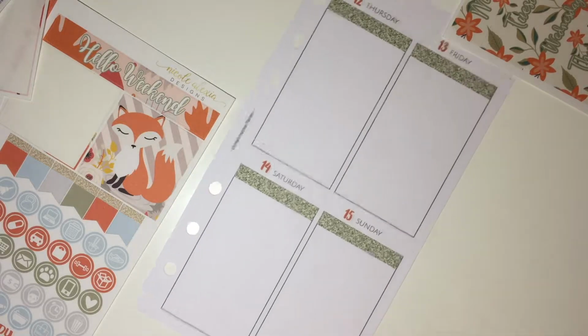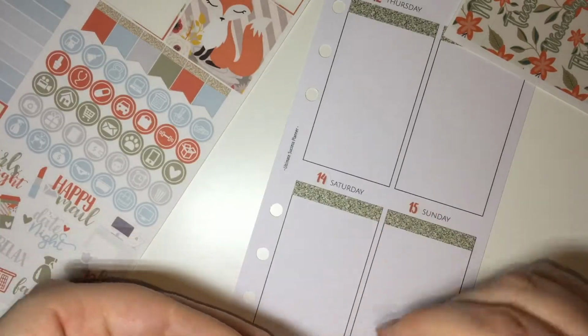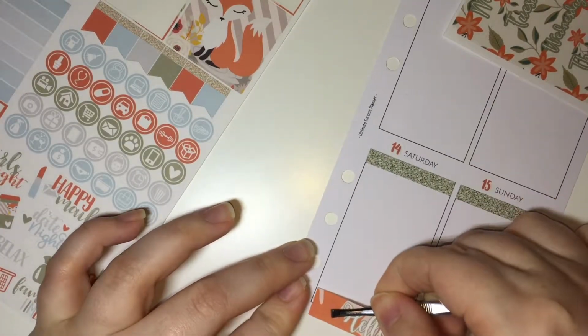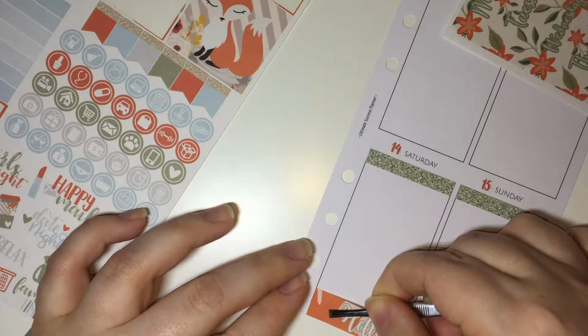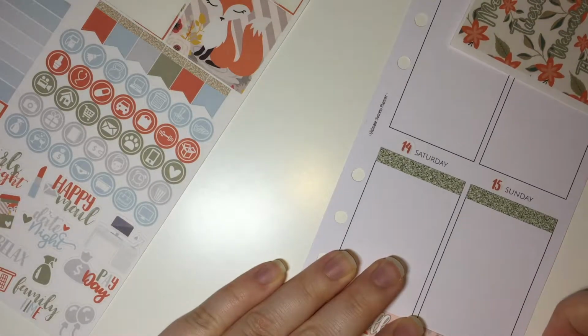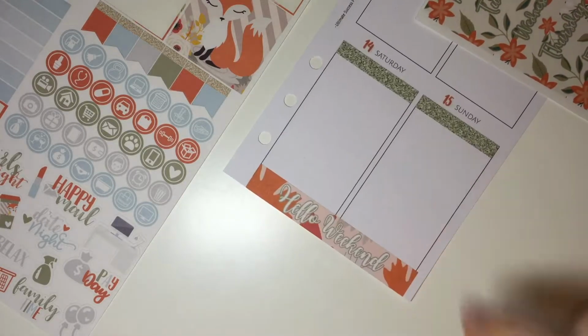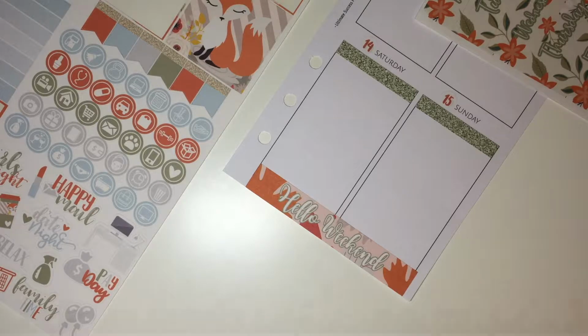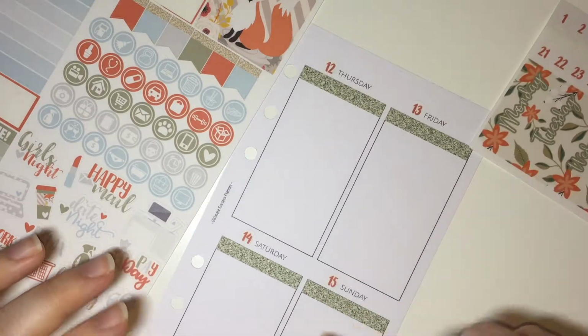So there are the glitter headers. Let's put down the weekend banner at the very bottom of the page, actually, because why not? Let's line it up at the very, very edge of the paper. My weekend banner is a little too long. Oh well. I could potentially fix that later. I'm not sure.